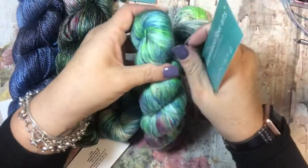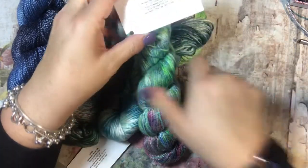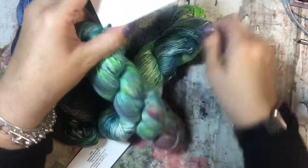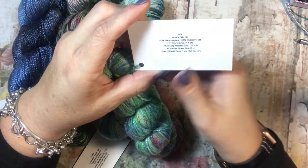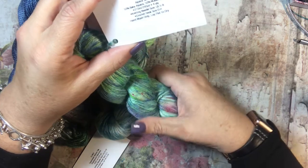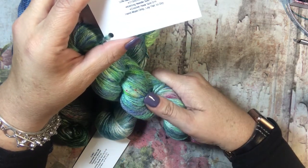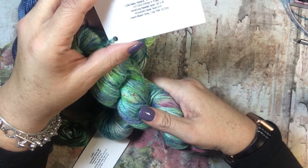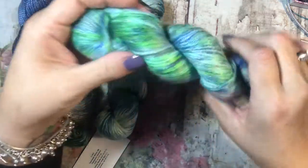That means it's double knit, I think is what that means. It doesn't matter what it means, but it's thicker than sport weight, but it's not as thick as worsted weight. And this is 50% baby alpaca, 50% mulberry silk, 210 meters or 230 yards. You would use a US size 5 needle for this, and it's in the color Jinx.